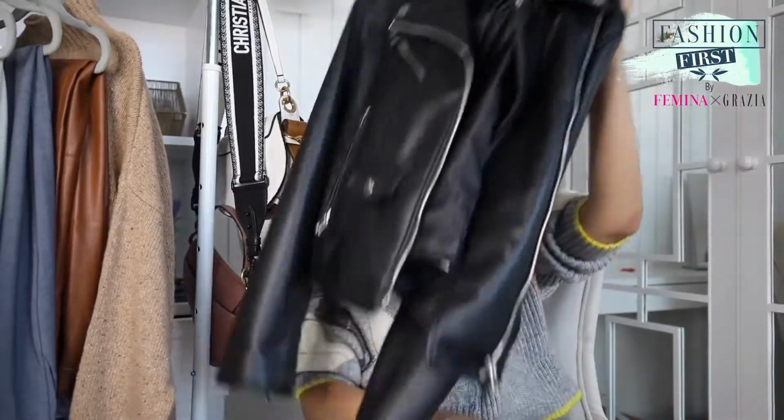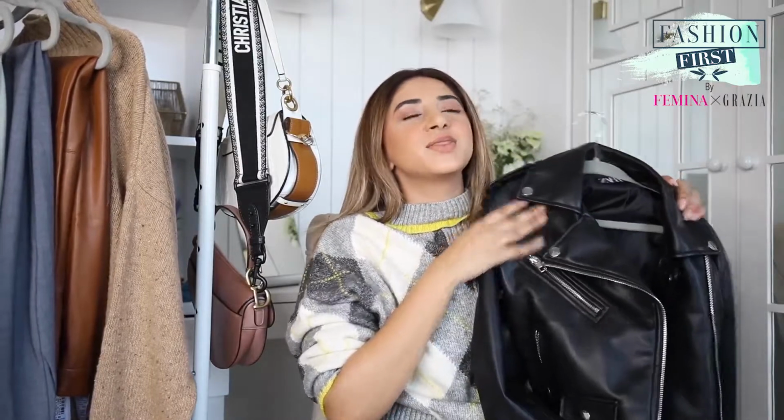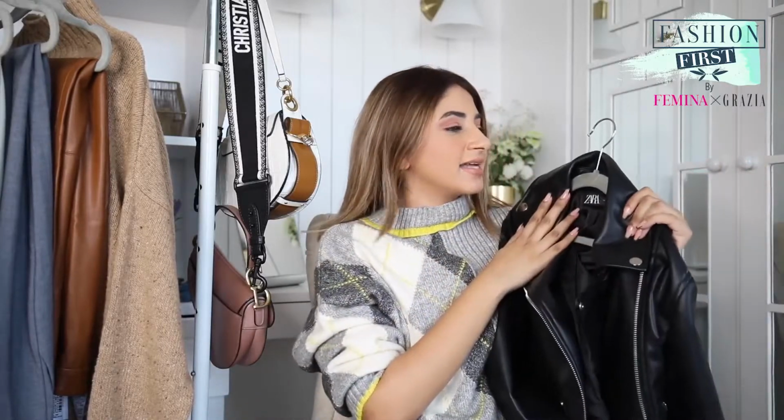Next up, we have this faux leather biker jacket that is honestly the most essential piece that you need to have in your wardrobe when it's this time of the year. Nothing better to amp up a look if you wear a basic t-shirt and jeans and then you wear this on top. I feel like you look like such a model and you feel like one when you wear something like this. So it looks really, really cool. And of course it goes with so many different things. As you can see, I've styled it in a lot of different ways in this video as well.